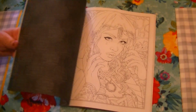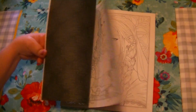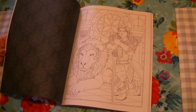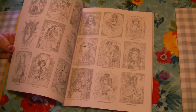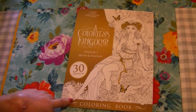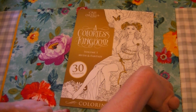But I've really wanted this book for a while now. So pretty. This might not be the one I'm thinking of. I mean, I did want this one, but it's not as detailed as I was thinking. I might be thinking of another one, but it's still highly detailed. So that's Chris Ortega, A Colorless Kingdom, Volume 1, Myth and Fantasy, 30 designs.